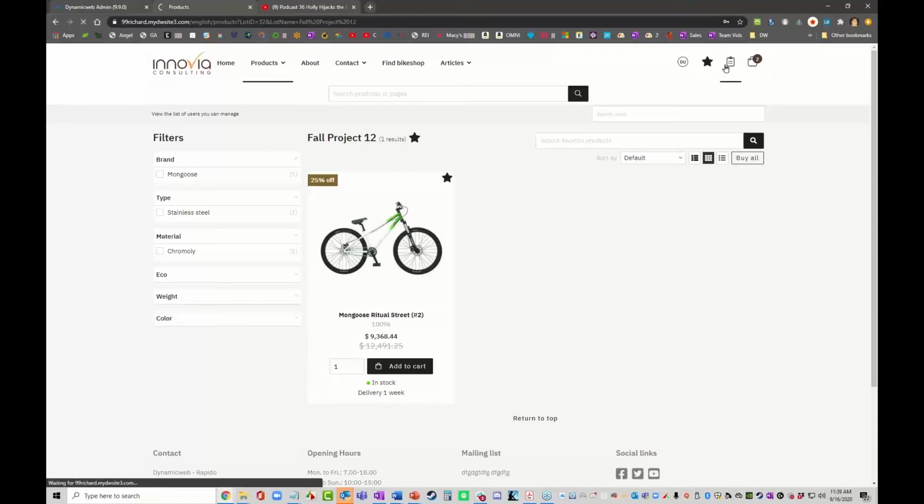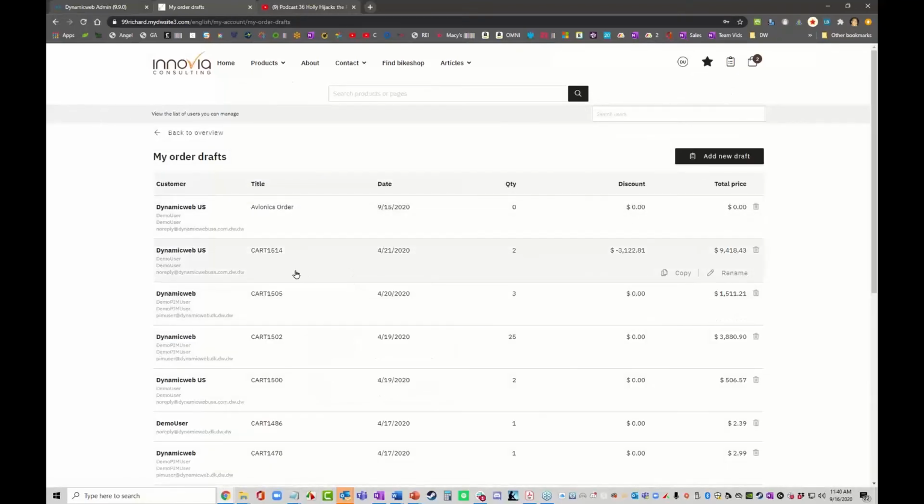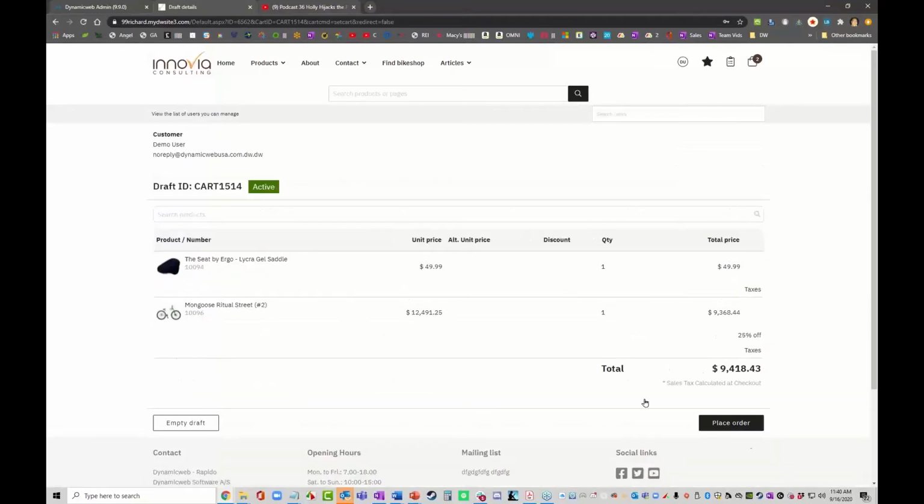But if I know for sure that I'm going to be committing to all the items in the open draft number 1514, then I can just conveniently, when I get into it, have a place order button, and it'll move all these items into the shopping cart, and I can check out from there.